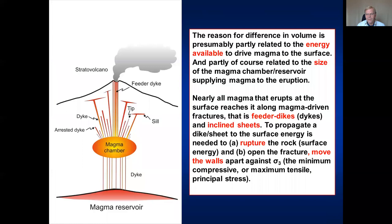Now, nearly all magma erupts along or through feeder dikes or inclined sheets. So these magma-filled fractures propagate to the surface and supply magma to the eruption. There are exceptions to that, but this is the most common thing. So the energy needed is, first of all, to rupture the rock, so-called surface energy, and secondly, to open the fracture, to move the fracture walls against sigma 3, the minimum principal compressive stress or the maximum tensile stress.